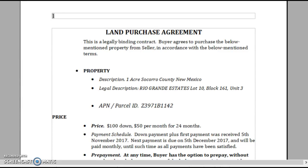So as a legal disclaimer, first off, always consult an attorney before you use any contract in your area, because it can vary from state to state and city to city. But here's an overview of what a contract could look like that you would use in your land flipping business.